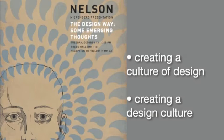The two things that I've really been working with, especially with Eric Stolterman, who co-authored the book The Design Way with me, are two things that we became very interested in. One was creating a culture of design, and the other was creating a design culture. For this presentation, I'm going to focus on creating a culture of design, just the one. Both are equally important, and I don't think one can survive without the other. But we just don't have time, unless you have nothing to do tonight and we can go on.